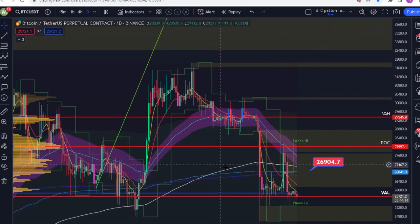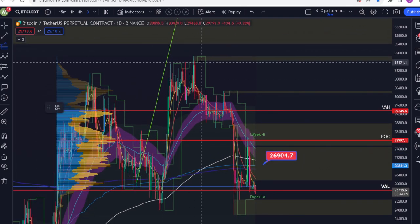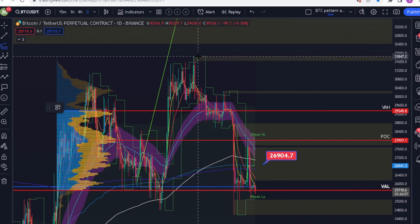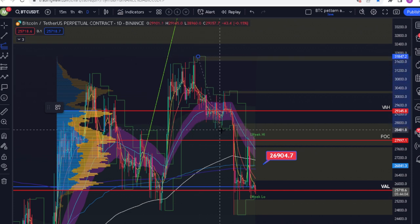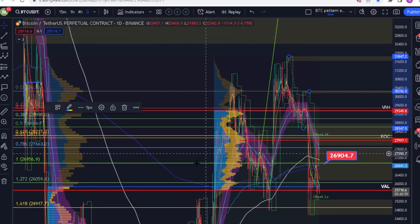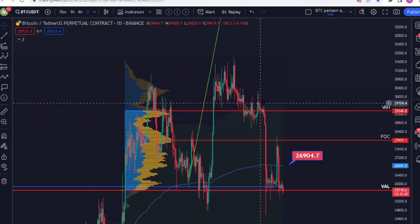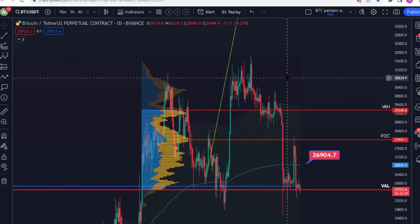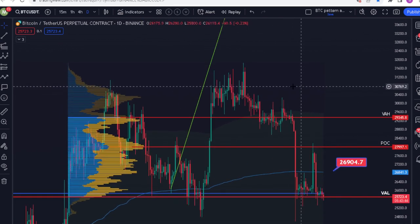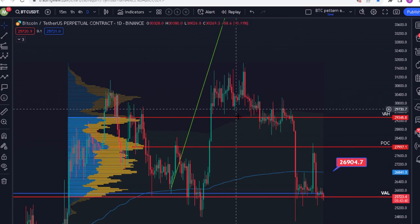Now, if I'm looking at this as a wave 2 to the downside, and I assume that the wave 5 ended here, then we're having an A down all the way here, a B up, and I'm expecting a C down. It's already at the 1.272. We could come to the 1.618 at 24,900. That's one way of counting it. You could say this was an A down, a B up, and a C down.